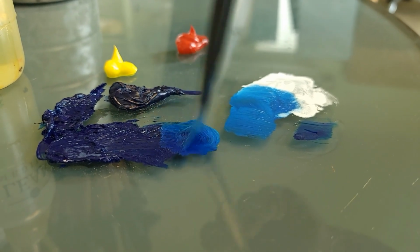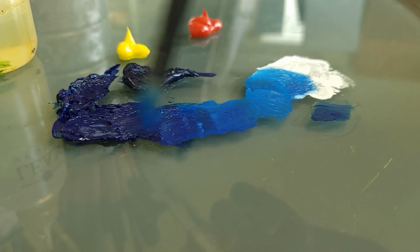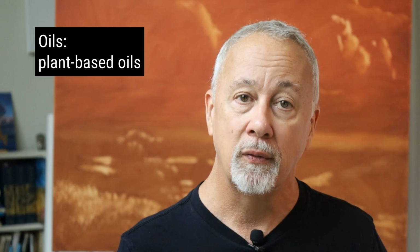Before we get into the actual differences though, let me reiterate one thing. You do not need to be afraid of oil paints. Paint pigments are the same whether you're using oils, acrylics, or watercolor. It's the binder that varies. For example, the binder for oil paint is plant-based oils. Acrylic polymers are used for acrylics and gum arabic for watercolors.